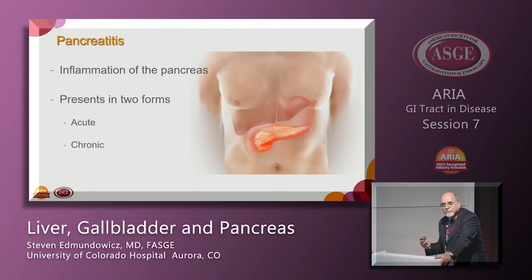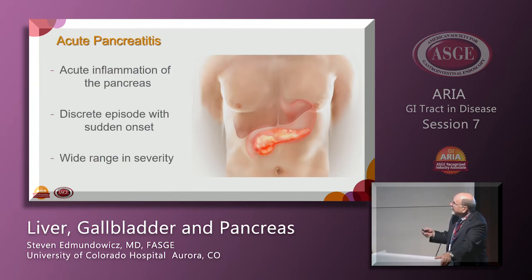We want to aggressively treat them with hydration, pain control, and then there are some therapies for acute pancreatitis in the setting. It's often a very discrete episode of sudden onset pain. It's a very severe pain. Typically, the patients will be so uncomfortable they can't sit still. They'll go into a fetal position. The pain will go to their back.